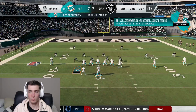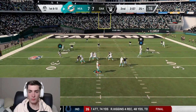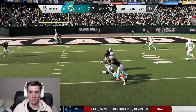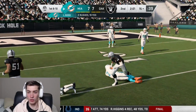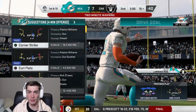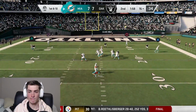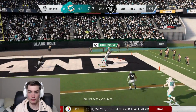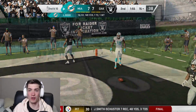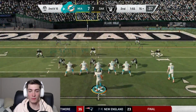We didn't get it. Ross again. Look at the wheels. Oh, we dove forward. That was dangerous. I had my finger on L2, but he had other plans. Weird. Give me Preston Williams, one-on-one. Would have been nice.